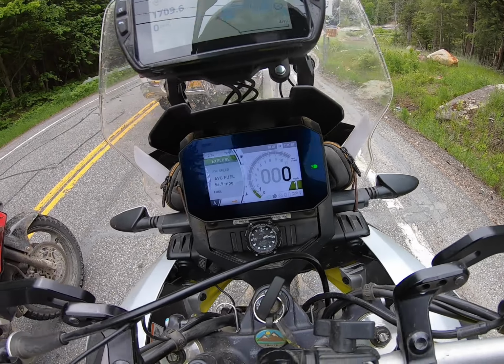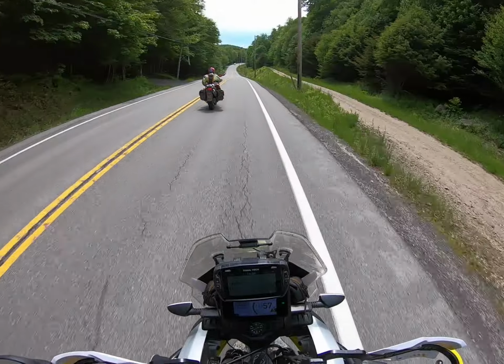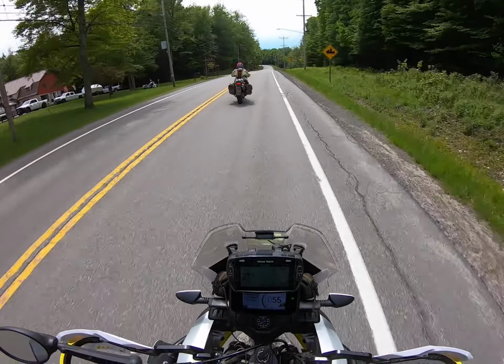1,700 miles of bugs. So anyone who's done a long ride knows what we're doing now, just putting in some miles, trying to get back to the truck and trailer that we drove up from North Carolina.